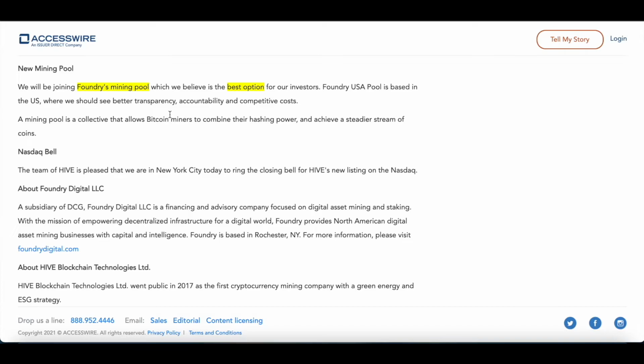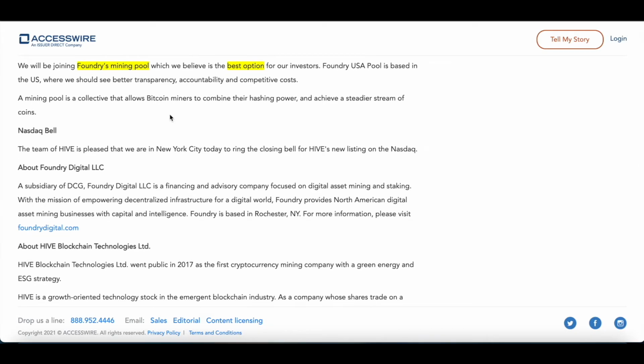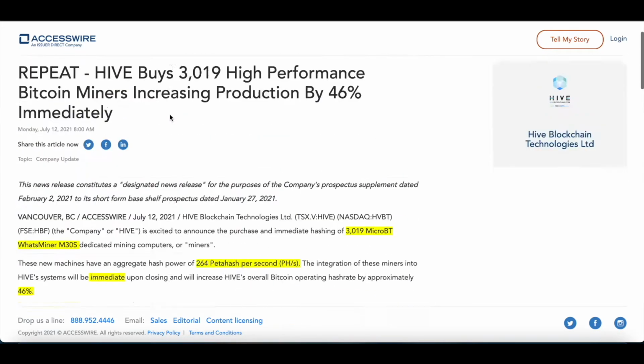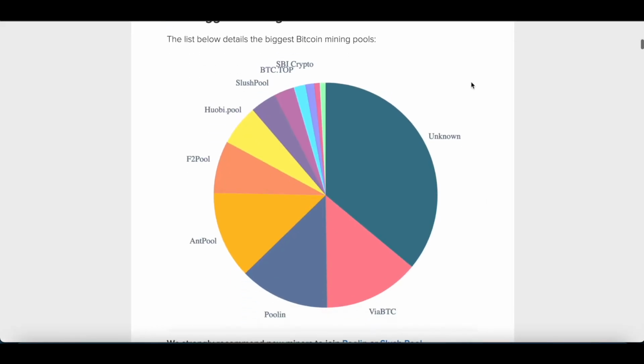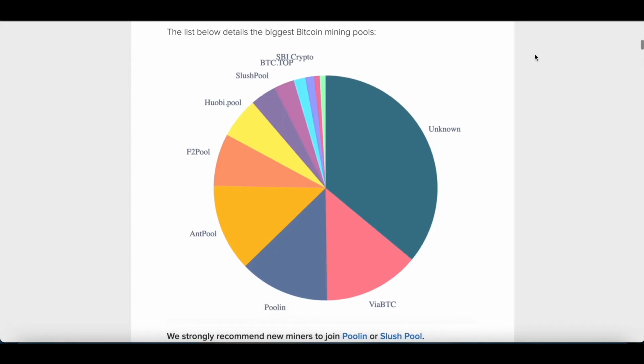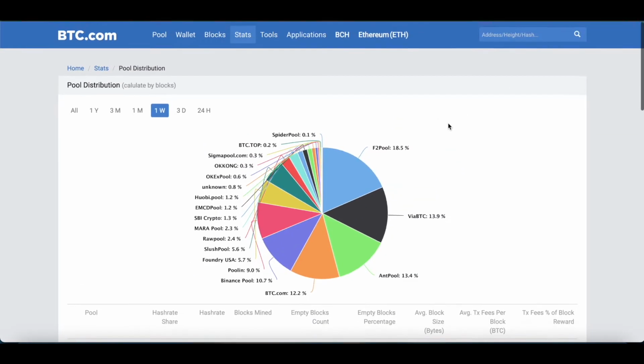Okay. Foundry Pool is based in the US. It is in the name, Foundry USA Pool. And right, I think that's it. And they did the Nasdaq bell, I think, this morning in New York City, which is a huge milestone. Huge milestone, but more to come. So hopefully, right, with the mining pool, some of the biggest ones, actually not this article, but this one, BTC.com.